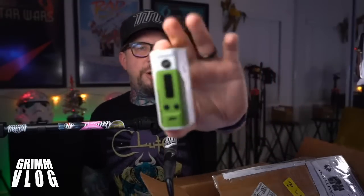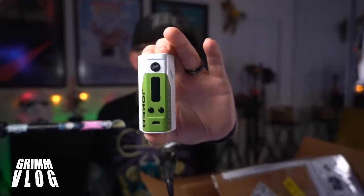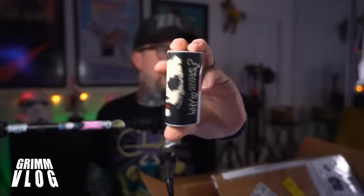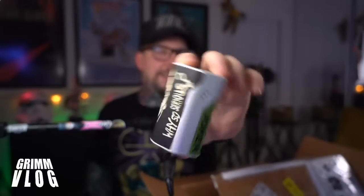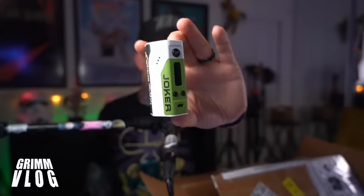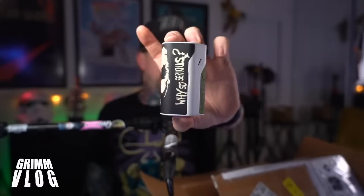Maybe not. I thought it feels like there's a little bit of liquid on here. Custom Heath Ledger Joker Relo, triple 18650, Joker, Heath Ledger on the back. Why so serious? That's cool as fuck. Who doesn't love Batman? Who doesn't love the Joker? That's a boss Relo. Cope, you're guessing 2,000 mods? 2,000 might be a little bit much. That might have gone a little bit hard in the paint.